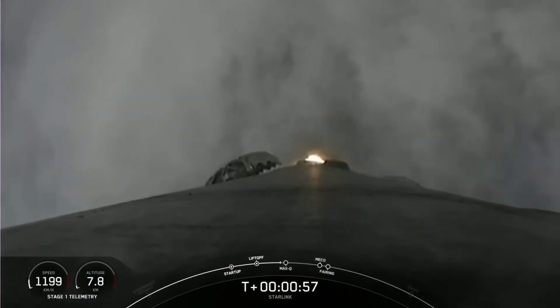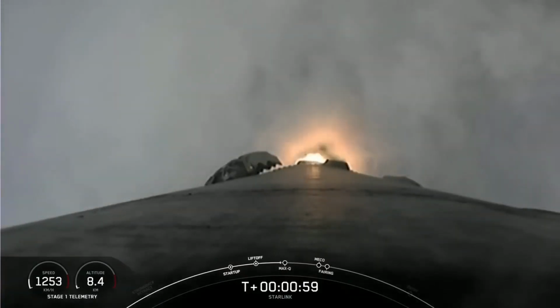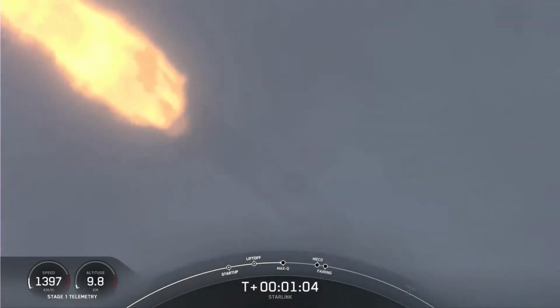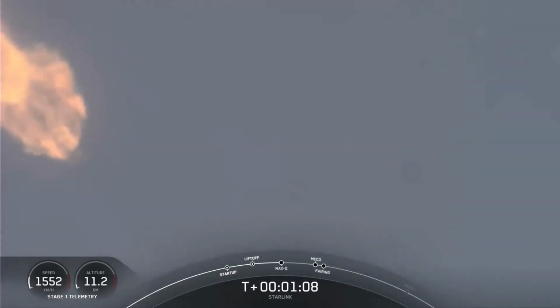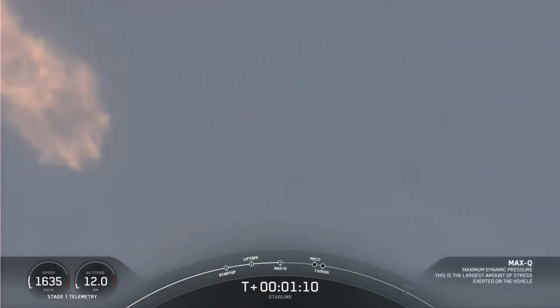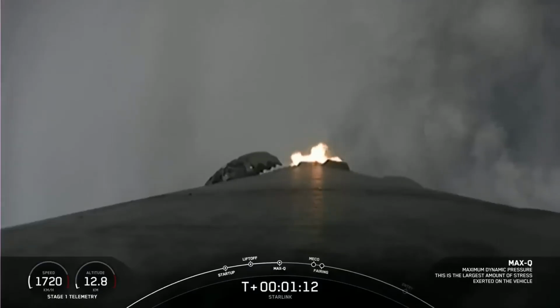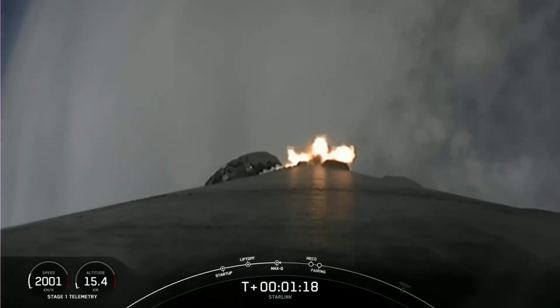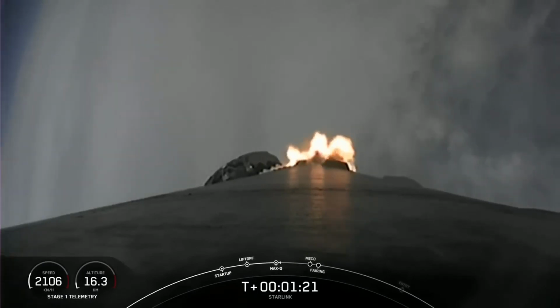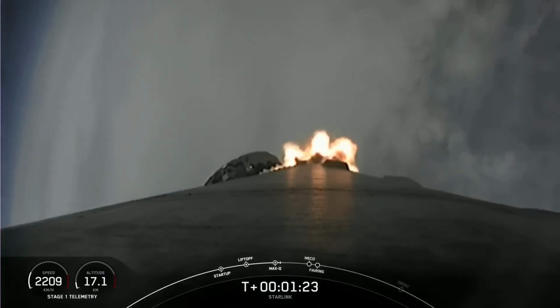Falcon 9 is supersonic. We just heard that Falcon 9 is supersonic, which means the vehicle is now traveling faster than the speed of sound. Max Q. And there's that call out for max Q. This is the point at which the vehicle experiences the greatest amount of external stress as it ascends through the Earth's atmosphere.